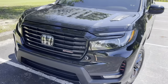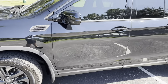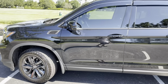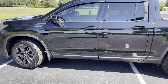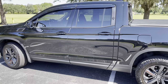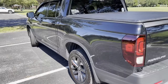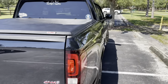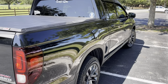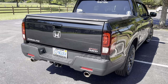So let me just give you a quick rundown. I am enjoying this truck. It drives great. I wish it drove a little bit more trucky-like, but you know, you have the best of both worlds, I think. You get it to drive like an SUV. Certain times it'll drive a little trucky. If you hit some bumps, you do get that trucky feel.